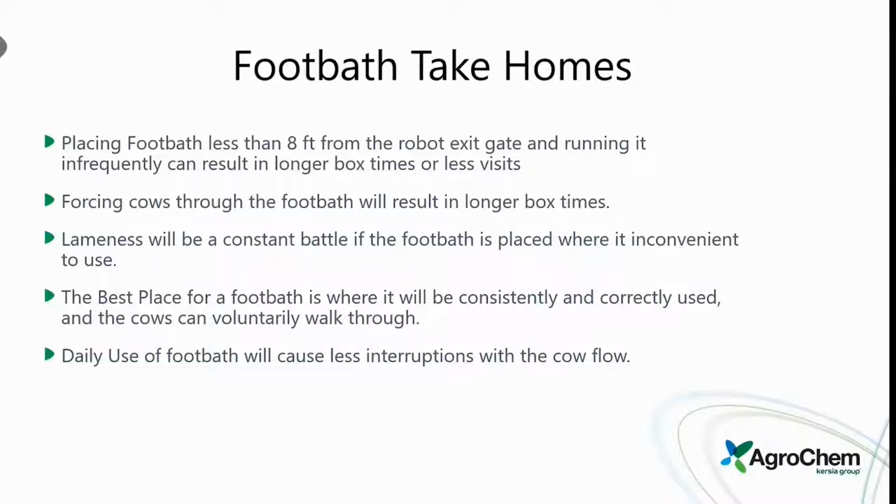Foot bath take homes. You want me to take this one? Sure. Go ahead and start it out, Aaron. All right, foot bath take homes. Placing the foot bath less than 8 foot from the robot exit gate and running it infrequently can result in longer box times or less visits. As Todd was saying there, forcing the cows through the foot bath will result in longer box times, as we just saw in the last graph.